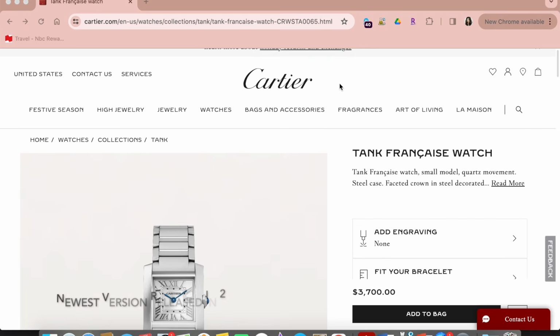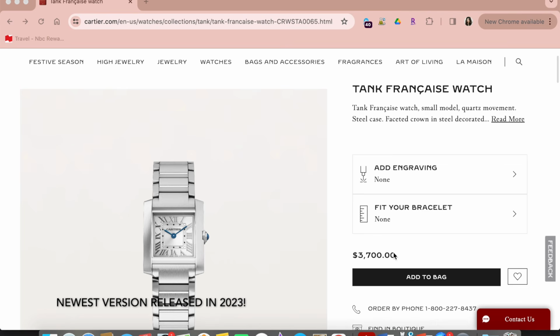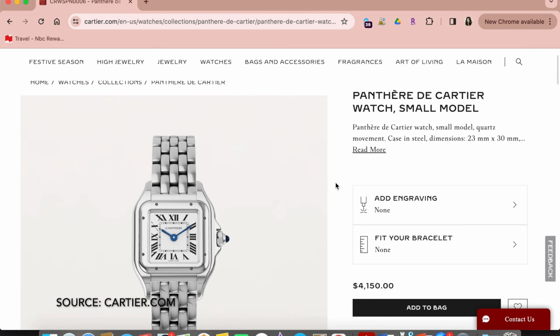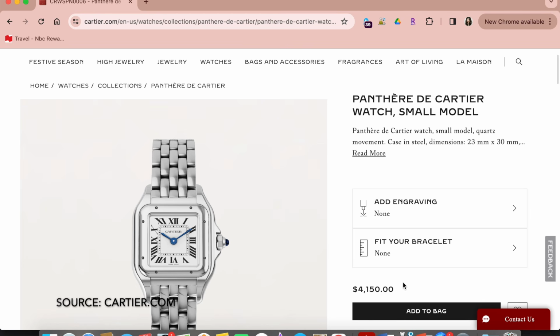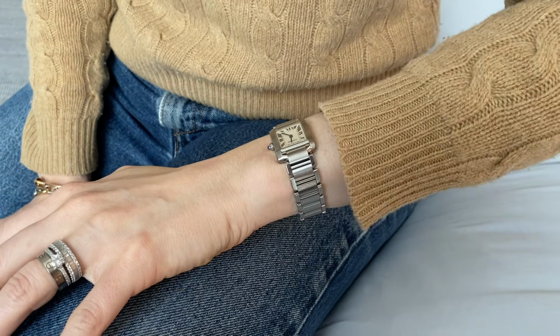As for pricing, both in the small stainless steel versions are entry-level watches. The Tank Française is sold for $3,700 USD, whereas the Panthère is sold for $4,150 USD. There is about a $450 USD difference between the two. So honestly, when making your decision, I wouldn't go based on pricing.